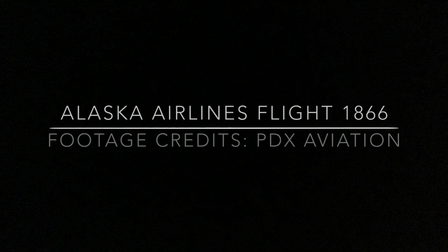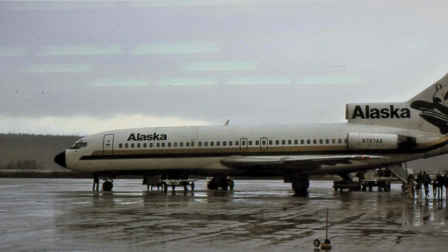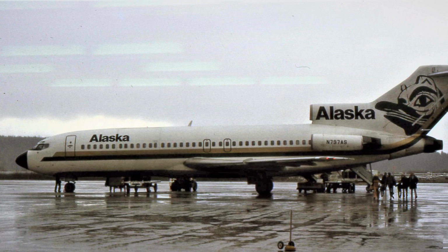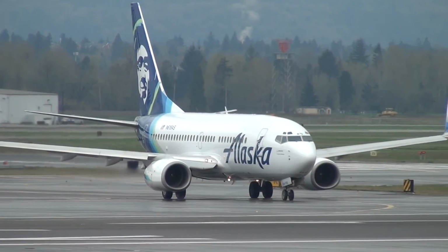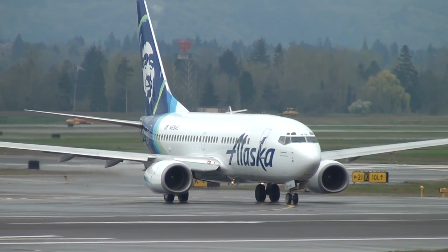This is the story of Alaska Airlines Flight 1866. On the 4th of September 1971, a Boeing 727 was flying from Ted Stevens International Airport to Seattle Tacoma International Airport, with stopovers in Merle K Airport in Alaska, Yakutat Airport, Juneau Airport, and Sitka Airport.